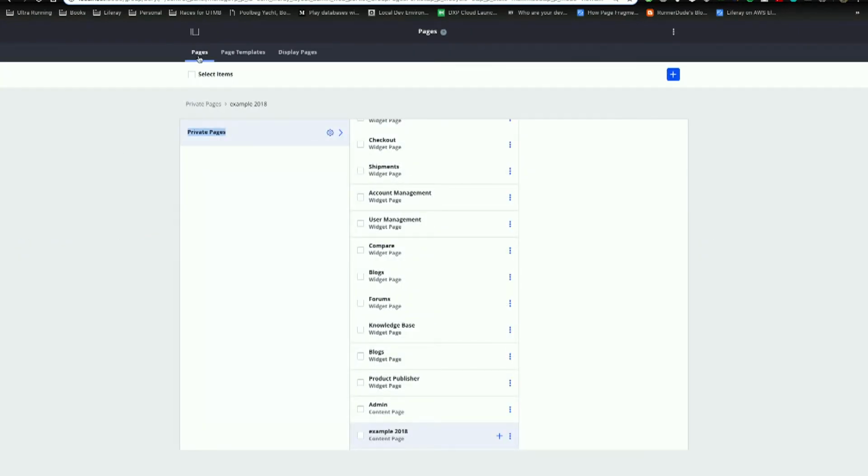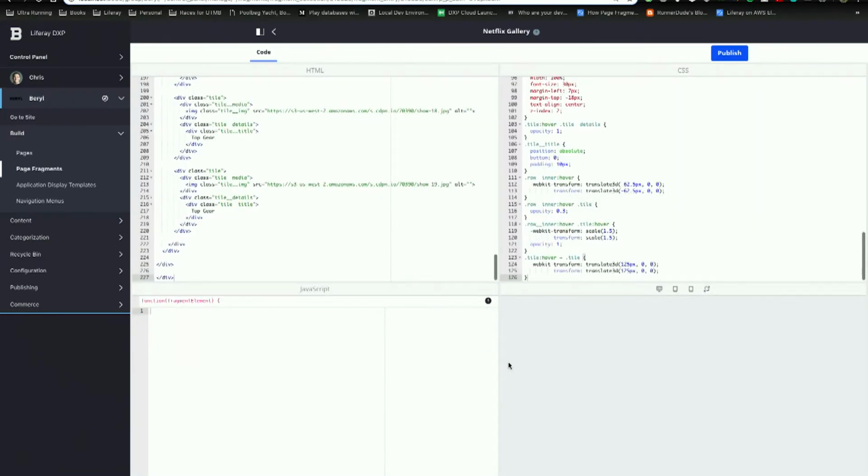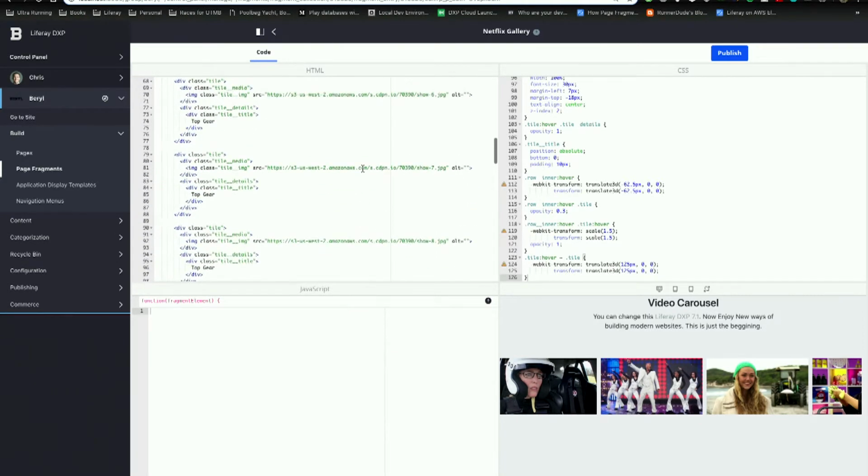But if we want to go into the fragments, okay, and here are the different collections and the different fragments that I have. For example, if I go to this one, and you saw this one previously, you see that you have the HTML code, CSS, and JavaScript if needed. I can also add specific tags, for example, for the titles, or for the placeholders of text, or even the images if I want to change the image, or for forms.